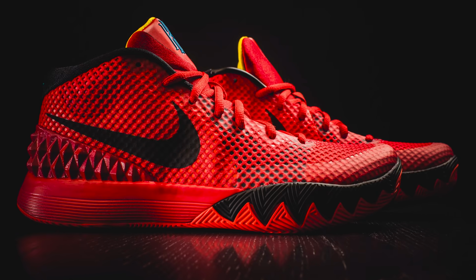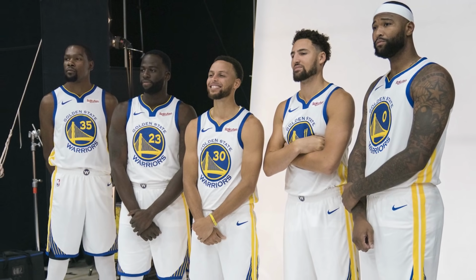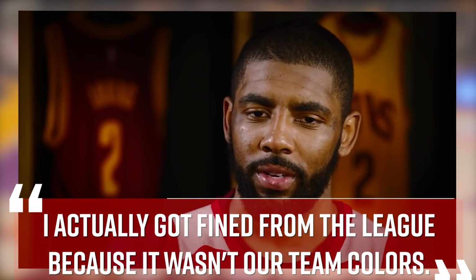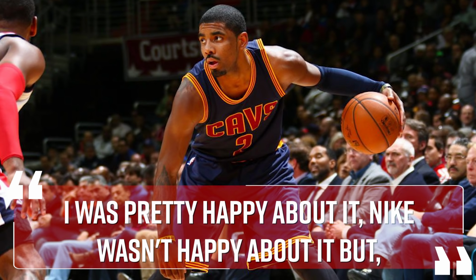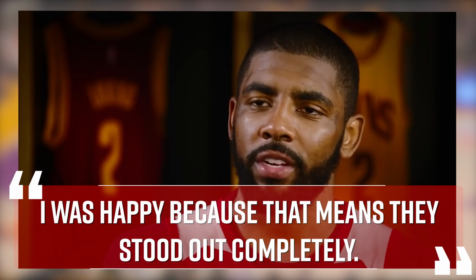a deceptive red colorway of the Kyrie 1s, during a game against the Golden State Warriors. Kyrie talked about this and he said, "I actually got fined from the league because it wasn't our team colors. I was pretty happy about it. Nike wasn't happy about it, but I was happy because that means they stood out completely."